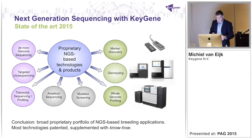As another introduction to our activities at KeyGene, we have been working with next generation sequencing technologies for the past 10 years, since the commercial introduction of the first platforms in 2004-2005. Our mission is really to develop innovative applications that advance crop breeding for these 6F crops. Today I will be covering a part of what we are doing at KeyGene, namely those applications listed at the left-hand side of this slide: de novo genome sequencing, targeted resequencing, of course transcriptome profiling with Iso-Seq, and also whole genome profiling shown at the right-hand bottom of this slide.